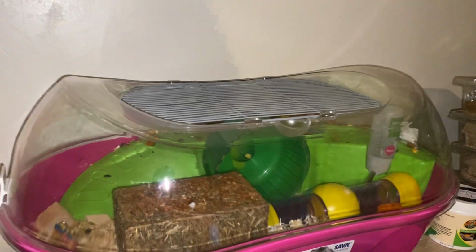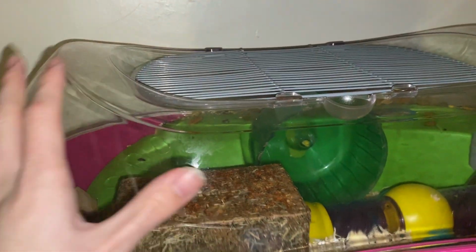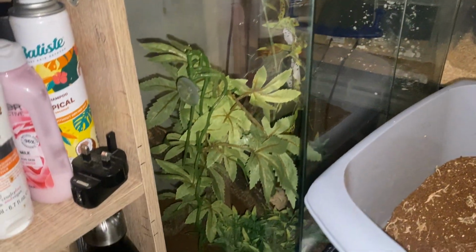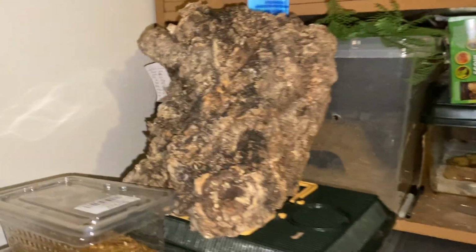Now, this is Reggie. Reggie needs cleaning out. He's a little bit scruffy at the minute. He is a Russian dwarf hamster. I'm not going to bother him because he'll be in bed, but he is part of the reptile room as well. I've got a couple of empty vivariums here, set up for some future projects. I'll let you know what they are. Some live food, cork bark, and then we'll go up to the top.